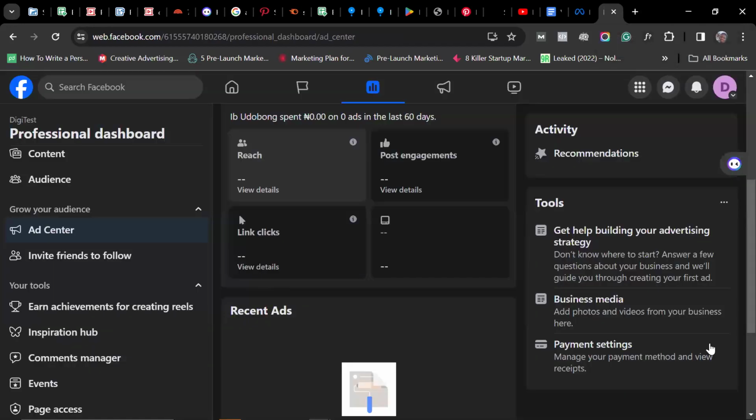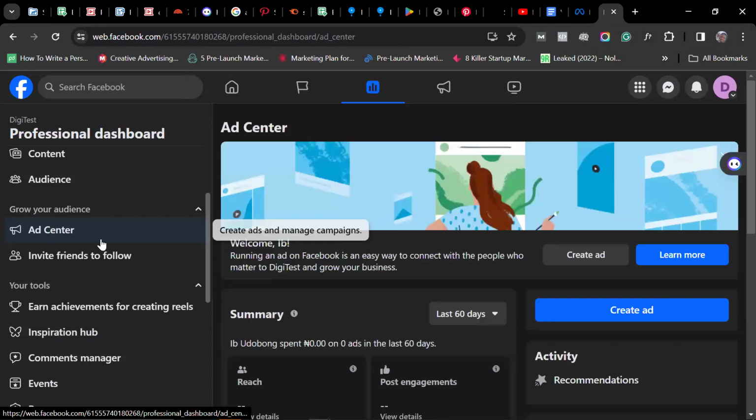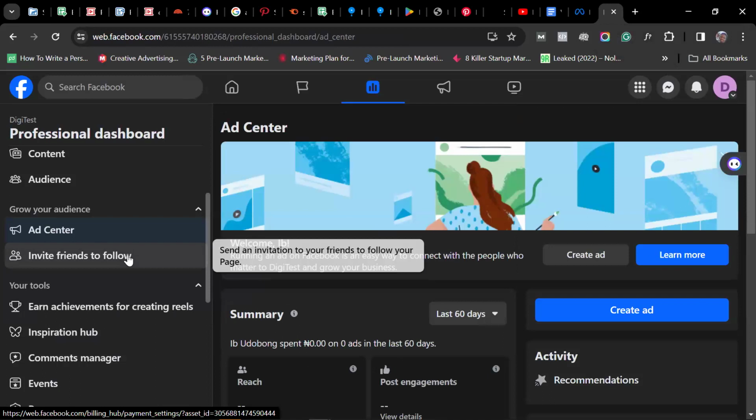Okay, let's go back to the Facebook where we were before we went to another place. So for this place, you have invite friends, of course, on Facebook. You need to invite your friends to follow your page. So you can send invites from here. You can send invites in bulk, you can select all and send invite, or you can send invite one by one. This is quite simple to use.